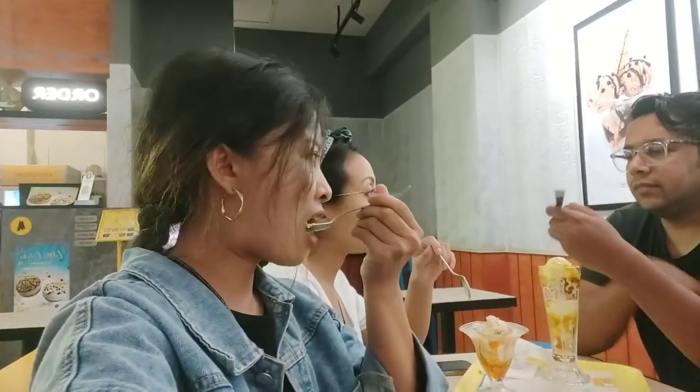So we are enjoying our ice cream. This is my pistachio nut ice cream. How is yours? You like it? While you were busy on the phone, we already started. This is called Gadbad. This is a version of a famous ice cream in Mangalore.